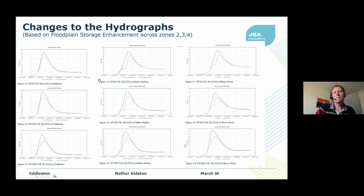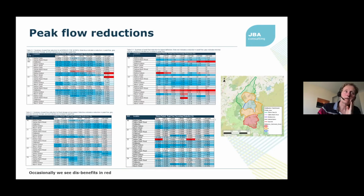And you can see that at most, for some of the most ambitious NFM scenarios where we've got some large floodplain storage enhancement, we're getting maybe 40% reduction in the peak, which is quite ambitious. You won't be able to read all of these numbers, but these are the peak flow reductions, and the blue means this is good, it's negative. As the severity of the storm goes from left to right in each table, you can see that there are some 40% up here when we do all of the NFM in all of the zones.